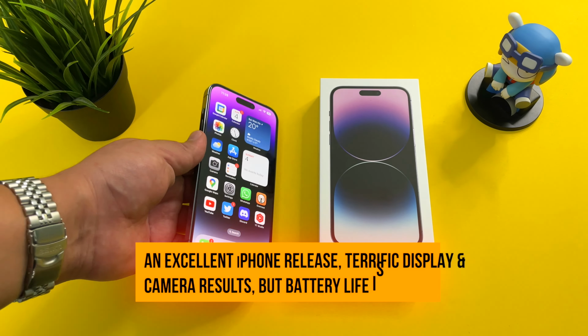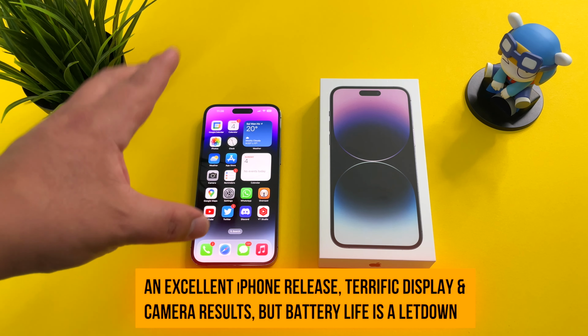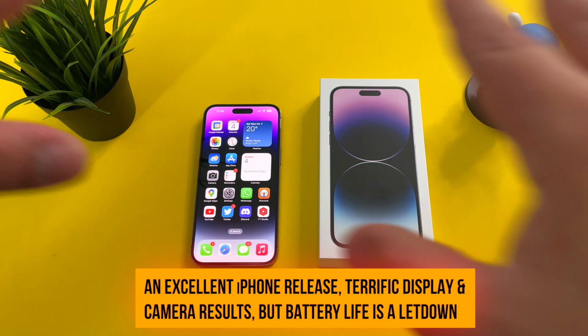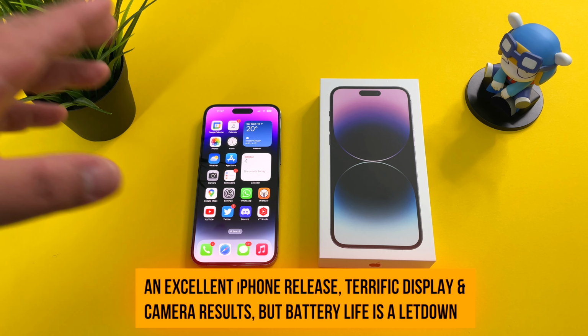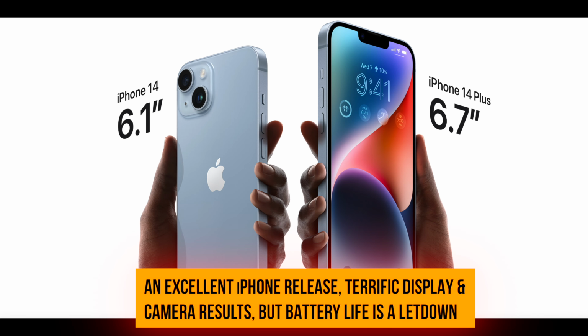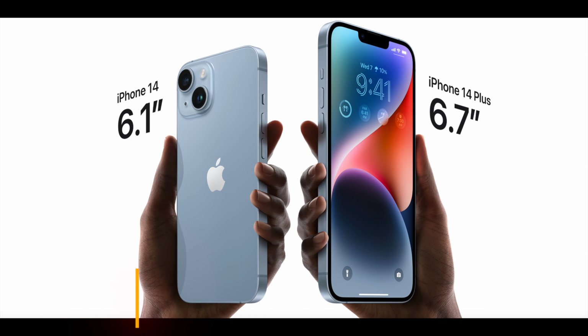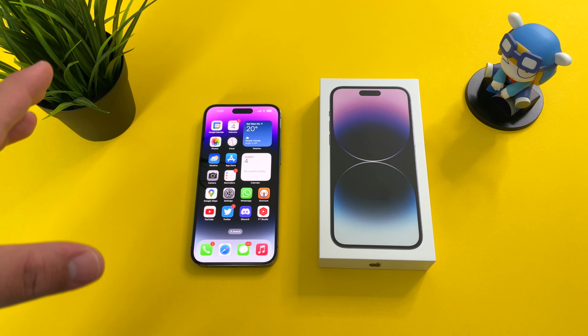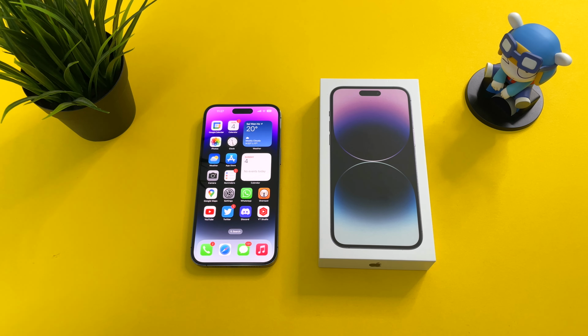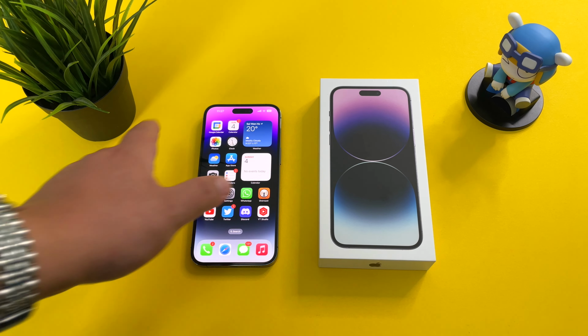As it stands, it's an excellent iPhone, but I do think if you're using the 13 Pro Max, you have no reason to upgrade, and if you actually value battery life, you may want to consider the recently released iPhone 14 Plus, the large size, because that is essentially an iPhone 13 Pro Max this year, and the battery life I've heard on that device is excellent.